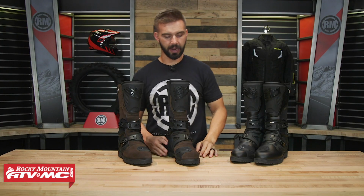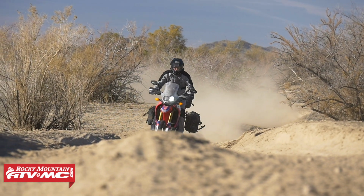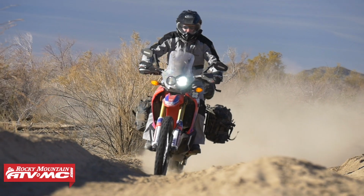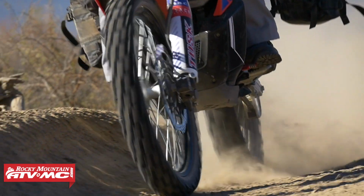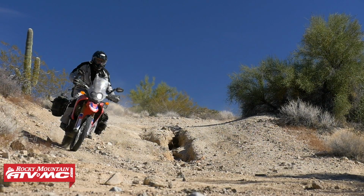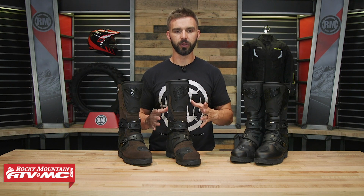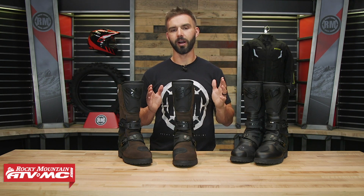But when you look at it, a couple of unique features about the Adventure 2 Gore-Tex. So something that Sidi does that you're not going to see in the other boots is they actually use microfiber in their construction. So microfiber is a synthetic leather, and the reason that they like it is they say it's lighter weight, but also over time it's not going to dry out, it's not going to crack like full grain leather would. So they say that actually helps increase the durability of the boot.